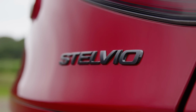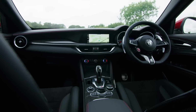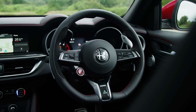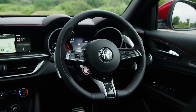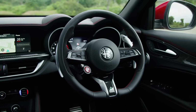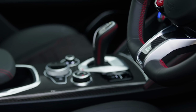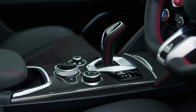The first most noticeable difference for me as a driver is that we got a new steering wheel, slightly different. We have a nice carbon fiber Quadrifoglio logo here in the middle. We also have an optional Alcantara wheel as well. Now the steering wheel has been changed slightly to enable all of the safety features, so the level 2 autonomous drive features. That's all gone in. We also get a new center console, which is really nice.